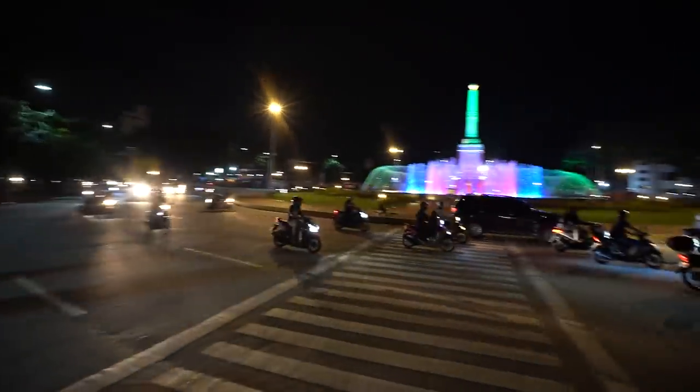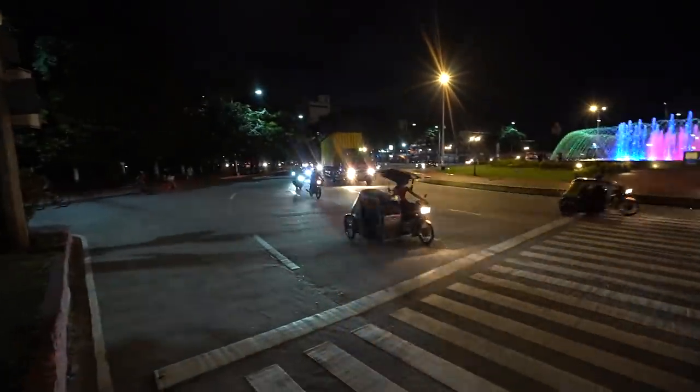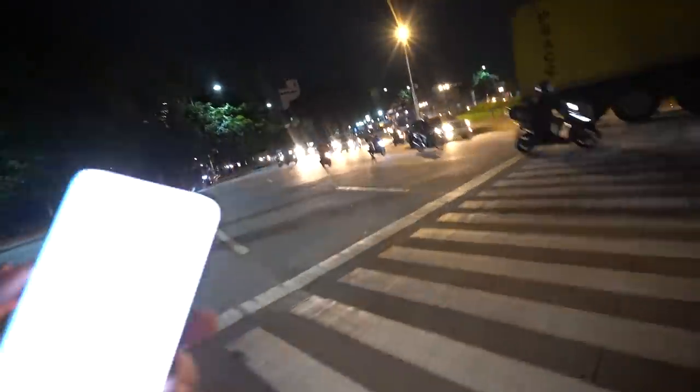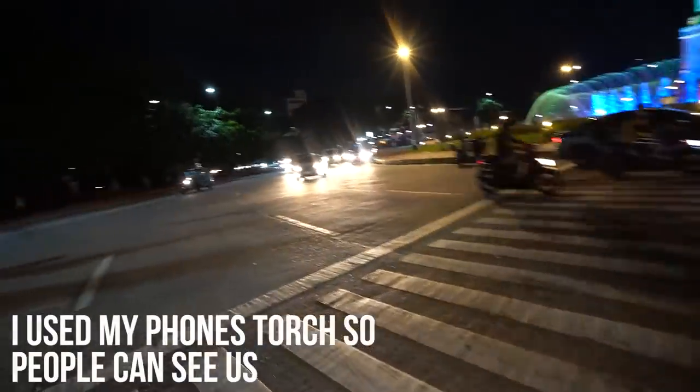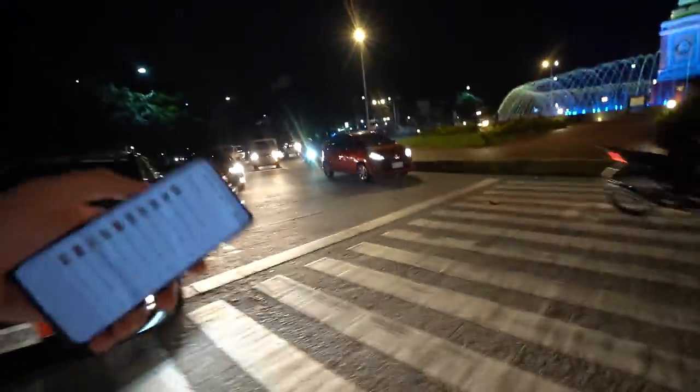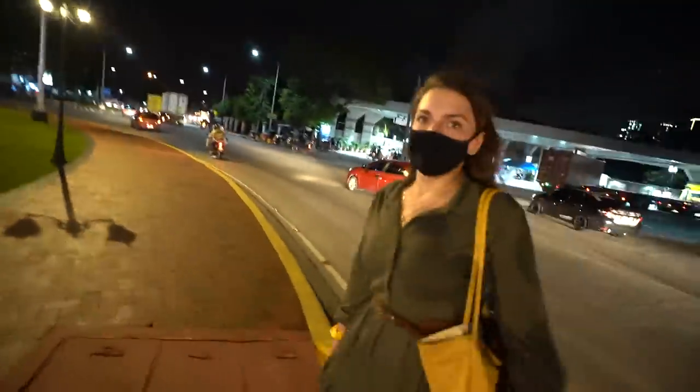Oh my god, how are we gonna cross this road? How on earth are we gonna get over here? Thank you! Wow. Okay, rule of thumb: when in Manila, just go. Just go. It will work out eventually.